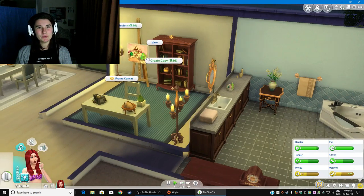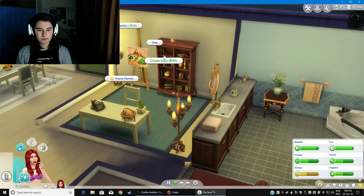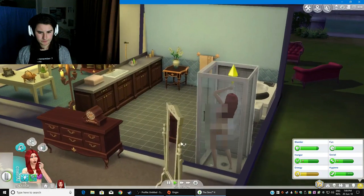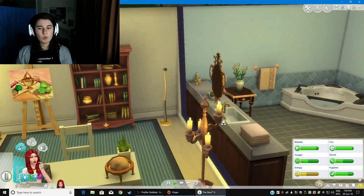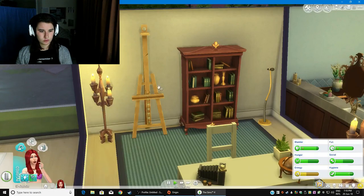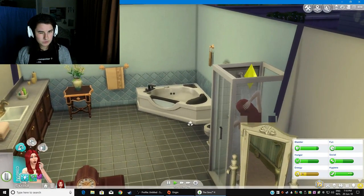I want to put it on the wall because it's her first painting. And then we'll do that. Can we put it in inventory? I mean, same, Ariel. I sing in the shower too. We'll work on your singing skills. I just want to put this... Oh, I can put it on the wall. Okay, cool. We'll put it there. I mean, she's not a bad singer.